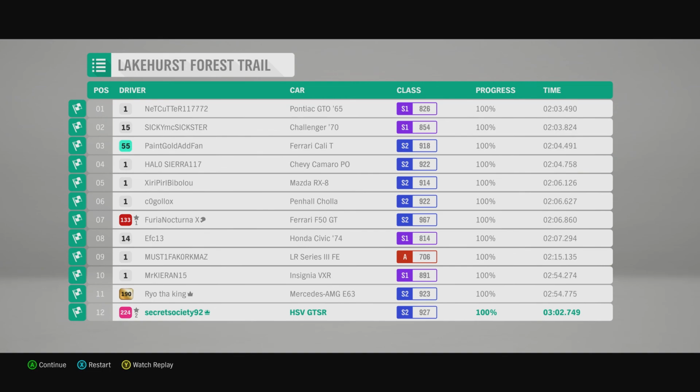But that is still fairly quick, and the fact it's less than a second slower than the Commodore is a surefire sign that these kinds of Australian 4-door saloons, in regards to this course, are fairly consistent. So it will be interesting to see what more modern versions of these HSVs and Holdens can do, as these older versions have been pretty consistent so far.